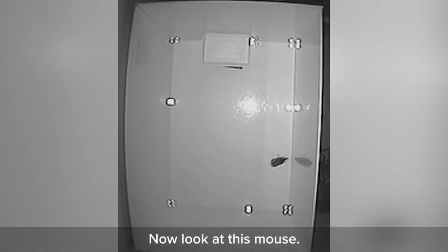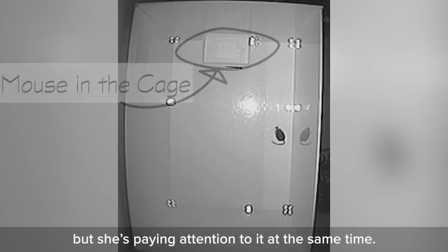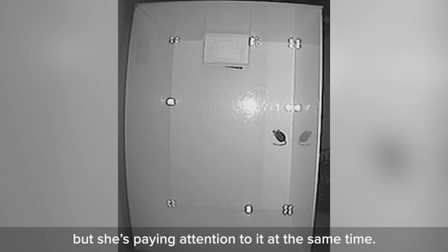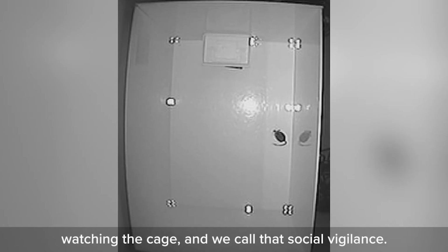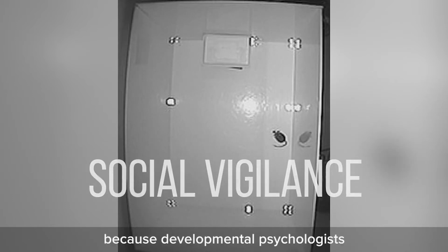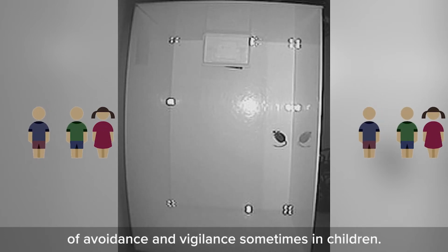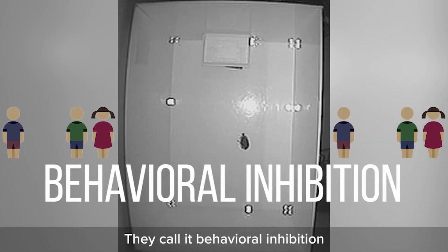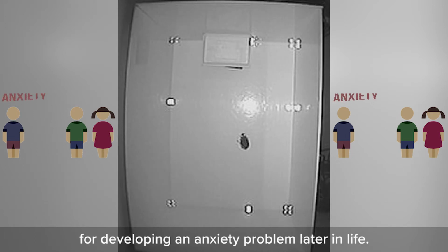Now, look at this mouse. See how she's staying back? She's not approaching the cage, but she's paying attention to it at the same time. We measure how much time the mouse is sort of watching the cage, and we call that social vigilance. This behavior is interesting because developmental psychologists see a very similar combination of avoidance and vigilance sometimes in children. They call it behavioral inhibition, and it's one of the biggest risk factors for developing an anxiety problem later in life.